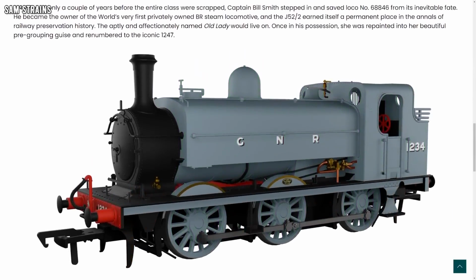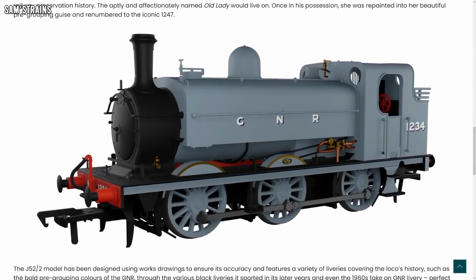It's impossible to choose. The Great Northern green looks wonderful, but then we've got that photographic grey, which of course has never been done before with this loco. Hornby stuck to more traditional looking liveries with theirs.